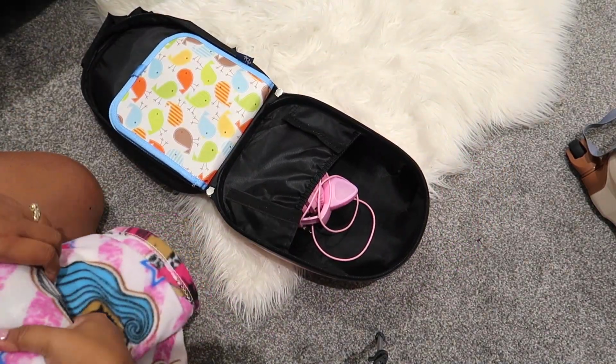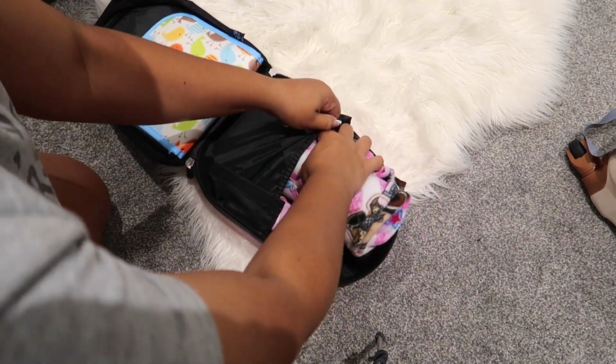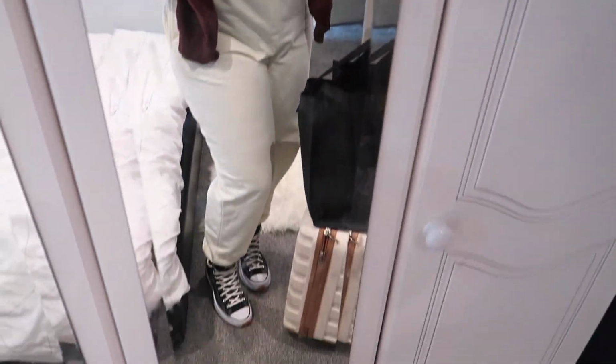And it's a good thing I carried these blankies actually, because if you've seen my previous travel vlog, I do not like the generic blankets that they give us on the airplane, so I always pack that for the little one. Alright, so we're ready.